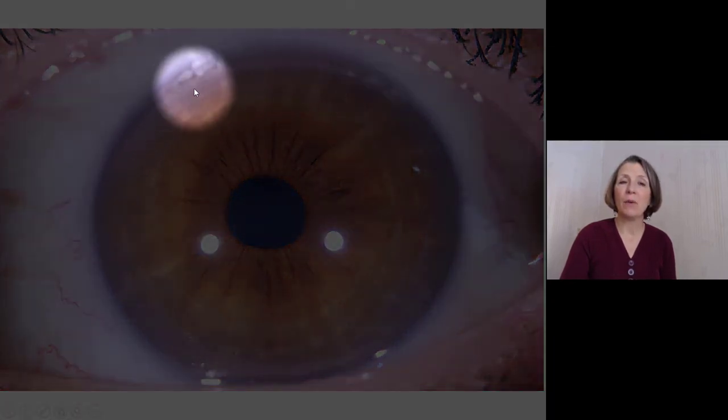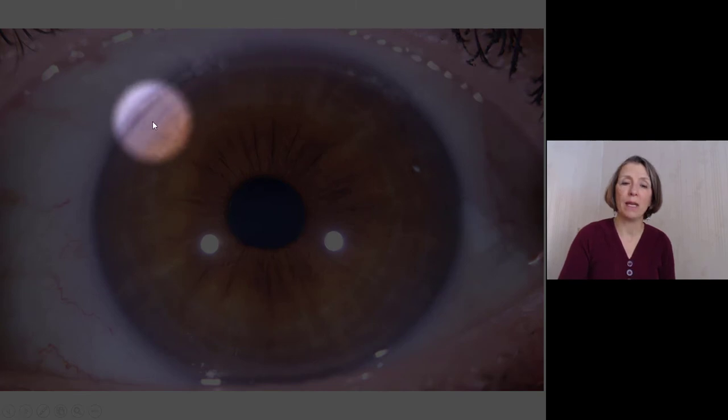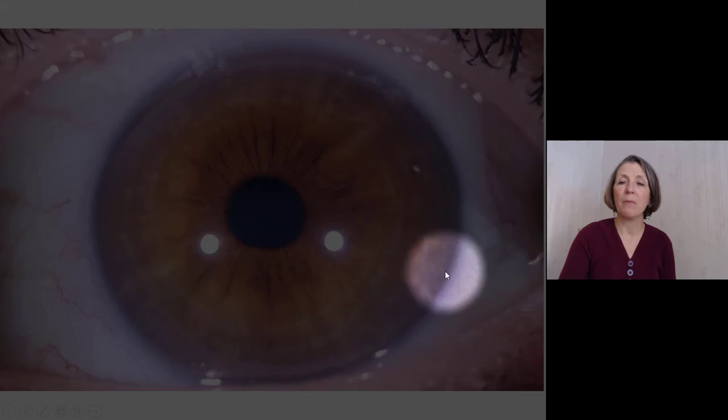So in this eye, we can see very clearly that the white band that is forming is partial. It's at the top, it's at the bottom, but it is not affecting the sides of the iris yet.